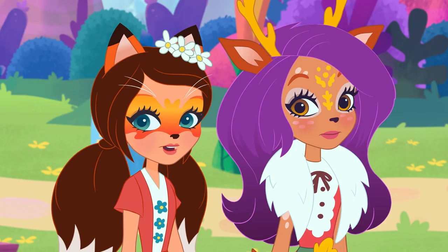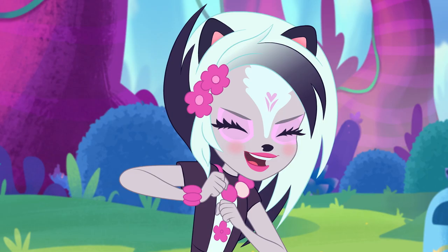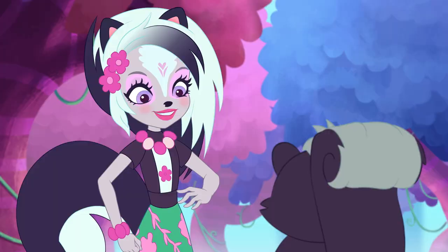Floppy-eared choco treats, floppy-eared choco treats. Sorry, sometimes I get a little carried away.